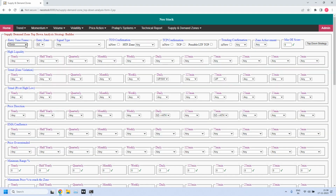Entry time frame is 15. Now entry zone should be supply zone because we should go for short trades in bearish setup. And the trend also we should change. HTF trend is daily. Either you have to select a downtrend or sideways, and 75 trend should be downtrend for bearish setup.